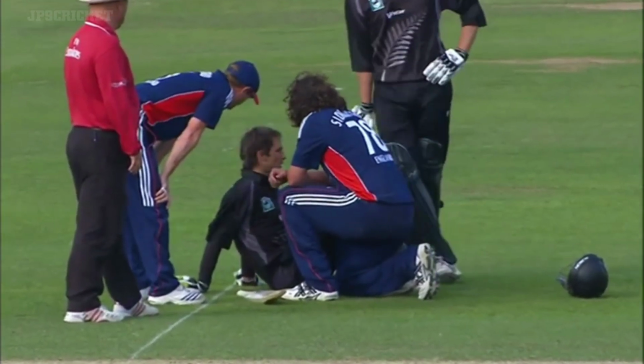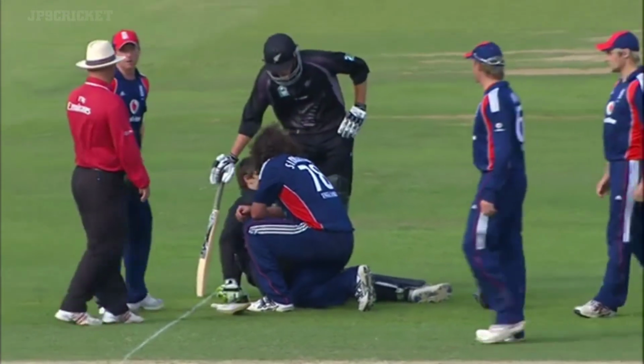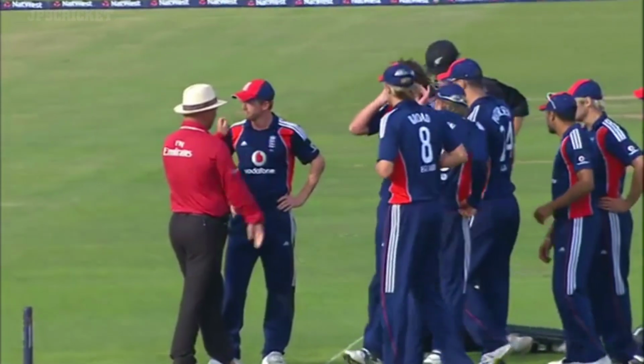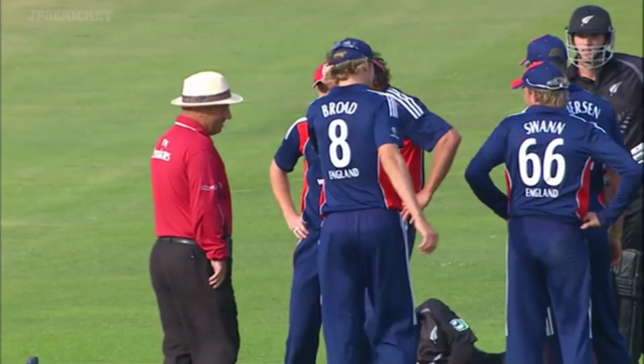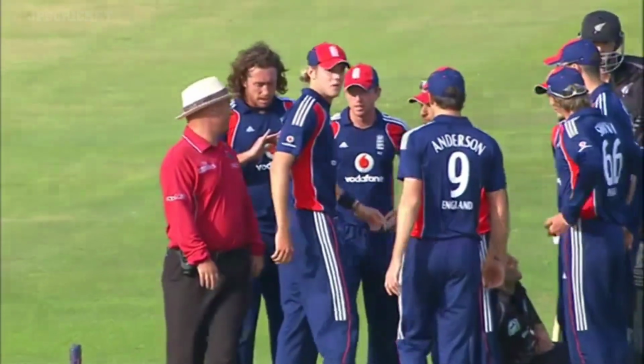Elliott appears to be hurt. It was a risky single, and Sidebottom, following through, was looking for the run out. That's what Benson's saying to Collingwood. I have to give him out. Do you want that decision to stand? Do you want the appeal to stand?